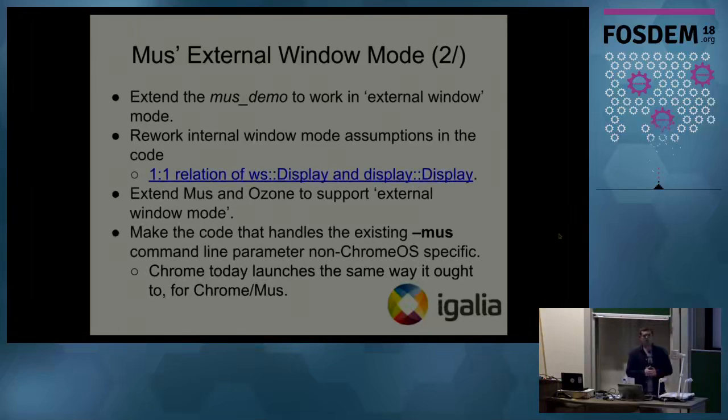We also needed to rework the internal window mode code assumptions. For example, in Chrome OS, there is a one-to-one relationship between the display on the UI service side and the display on the Aura side. For external window mode, the display on the Aura side actually represented a physical display, but the display on the UI side represented an actual window, a Chromium window or menu window or any other window related to Chromium. So the relation became one-to-many. We also extended MUS and Ozone to support external window mode, as I previously said. What we needed to do there was to properly handle, for example, bounds and route the events from Ozone up to Aura.